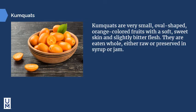Kumquats are very small, oval-shaped, orange-colored fruits with a soft, sweet skin and slightly bitter flesh. They're eaten whole, either raw or preserved in syrup or jam.